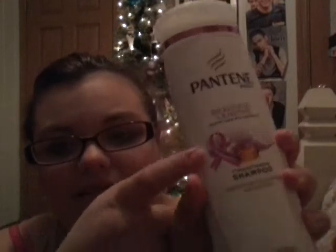And I think this is for some kind of cancer. I'm trying to read on it. It doesn't say anything specific, but it has the little ribbon right here for cancer, and it's pink and purple, so I'm guessing it's breast cancer, but I'm not exactly sure. And it says 500,000 ponytails donated and counting. So really excited to use this.